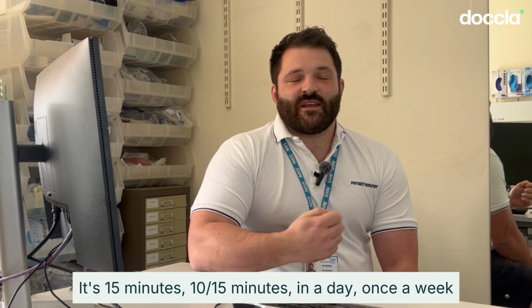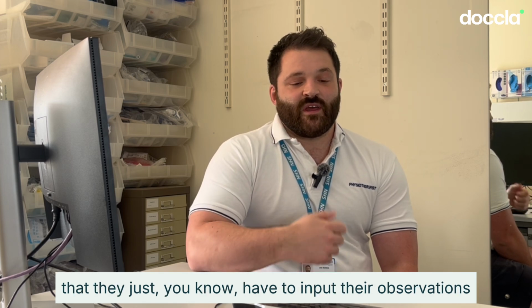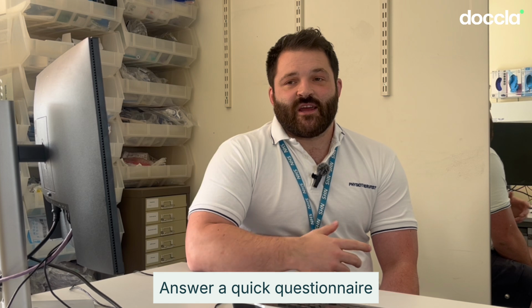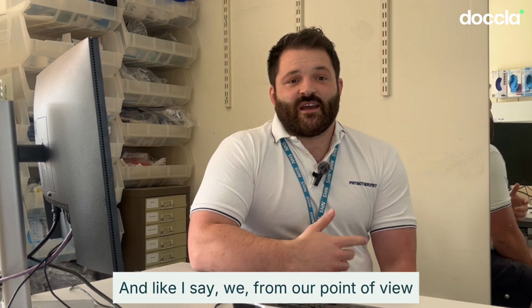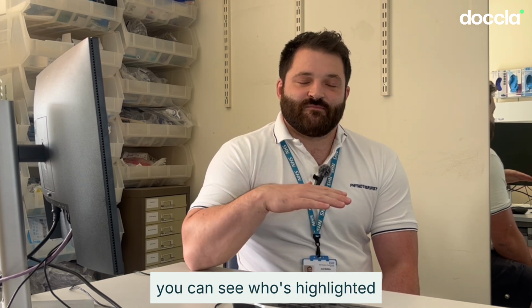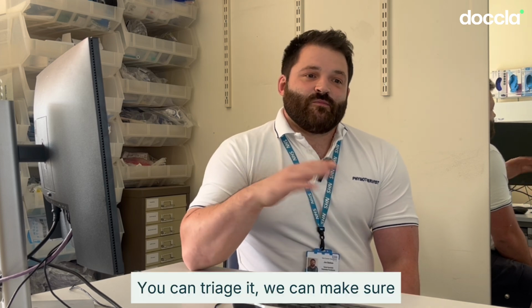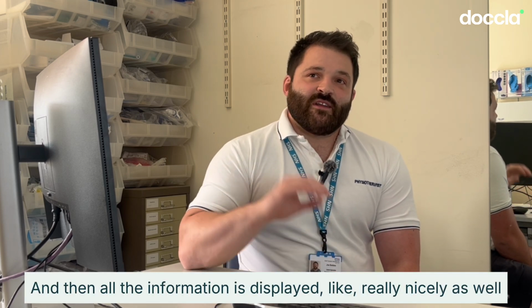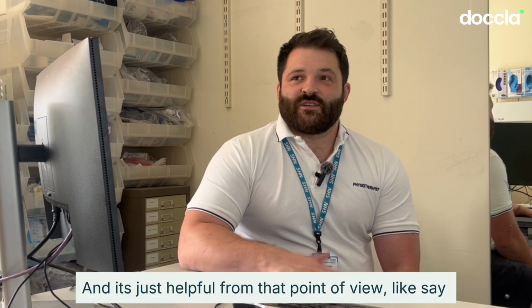It's 10-15 minutes in a day, once a week, that they just have to input their observations and answer a quick questionnaire. We can check at the other end and make sure everything's okay. And from our point of view, being able to triage people, you can see who's highlighted, who's low intensity, and all the information's displayed really nicely as well. It's just helpful from that point of view.